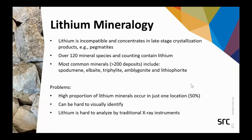Some of the issues that we've got is the high proportion of lithium minerals can occur in just a single location, and they can be hard to visually identify with the surrounding rocks and minerals. And so also lithium is hard to analyze by traditional X-ray instruments.